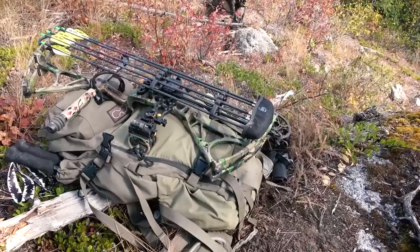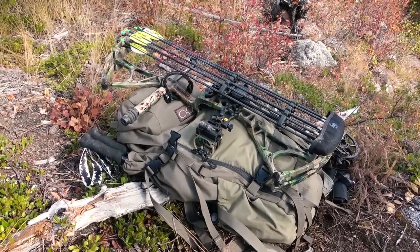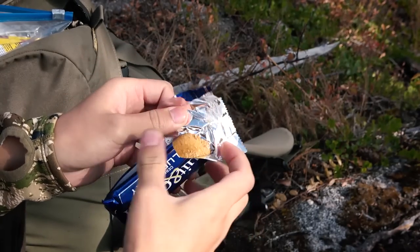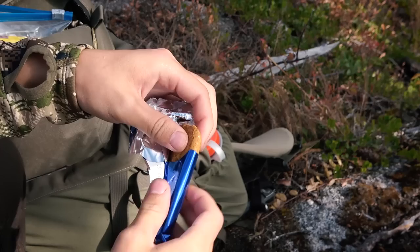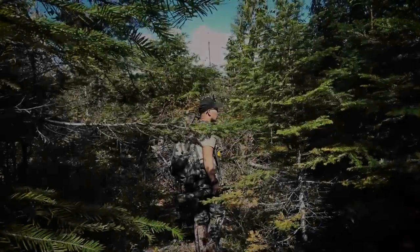So what we're doing right now is we're waiting for the thermals to become consistent, because right now the sun is getting blocked by the clouds off and on, and the wind is just like doing this. So what we're going to do is we're just going to wait until we get a consistent wind, which should be blowing uphill. If we go back to where the tracks cross the road, the wind should be blowing from the elk to us, and we can drop down on them.